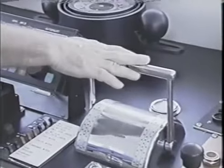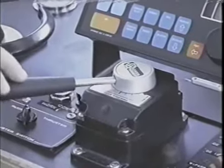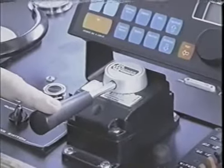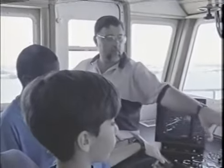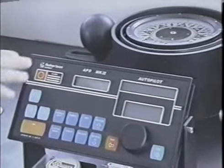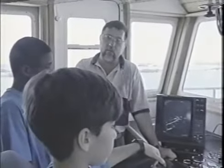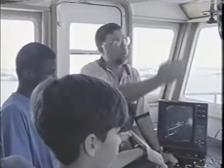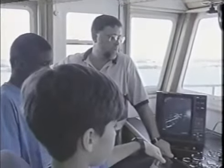We got two engines on the Weatherbird 2, and they're about 500 horses each. This is how we steer the ship with the tiller. We also have backup systems on most of the things I'll be showing you. This is the automatic pilot, and it operates the ship a lot better than a human can when you're going on long runs. It helps the rudder move back and forth to keep a steady course.